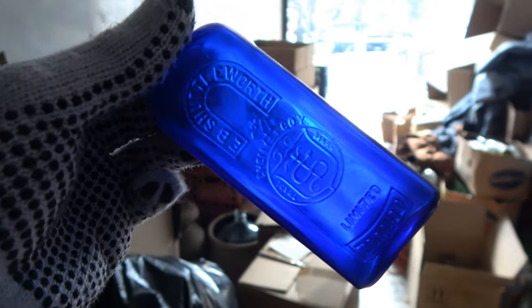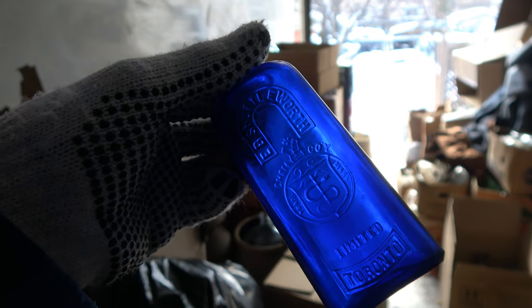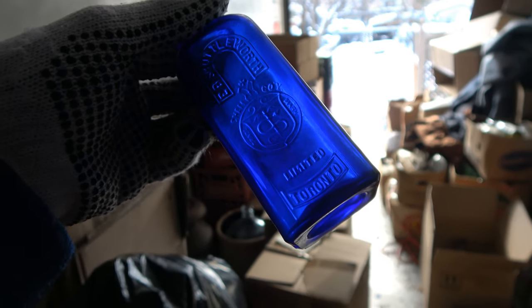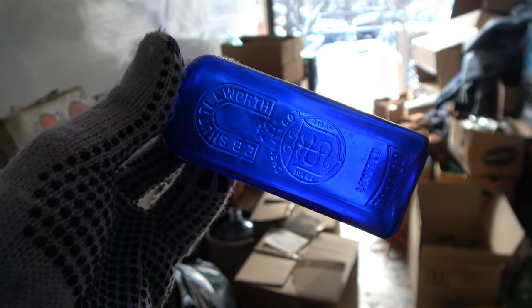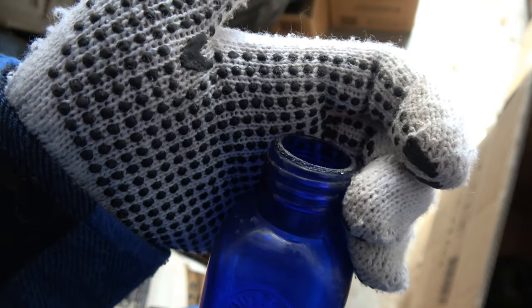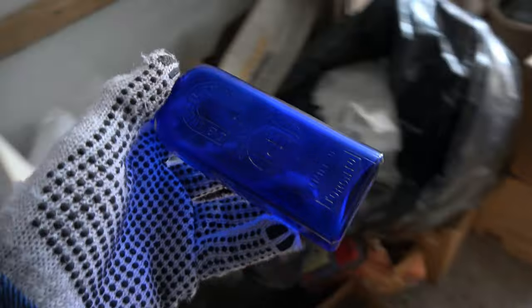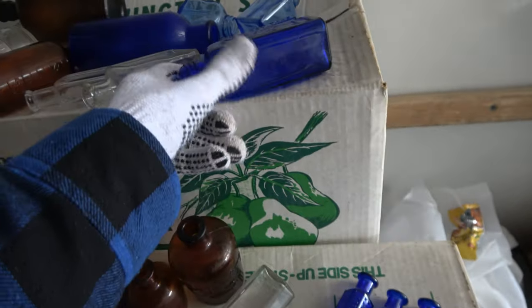That is very neat. What's it say? E.B. Shuttleworth Limited, Toronto. Very, very cool bottle. And again, you can see it has a ground lip. So that's like 1910, 1915. Maybe before that, possibly. Whew, that's a good one. Oh man, I've never even heard of it.